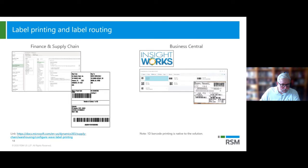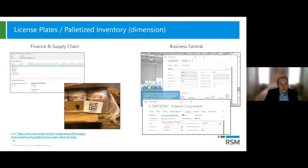All right, next we're going to talk about license plates as well as palletized inventory. Mark spoke a little bit before about how important this is to having a WMS system. Everything in the WMS system itself is going to be driven off of some of these license plates or palletized inventory for ease of moving, for ease of picking, or just ease of any type of warehousing transaction.